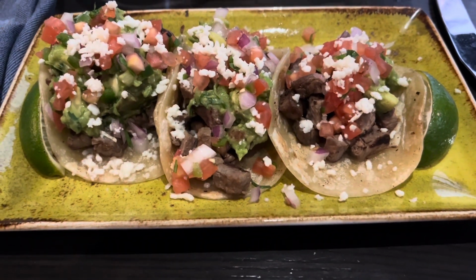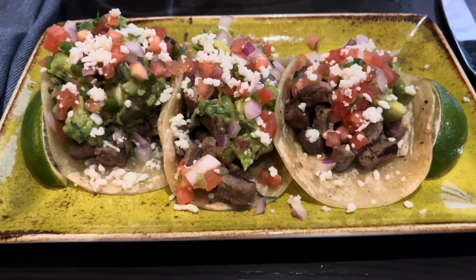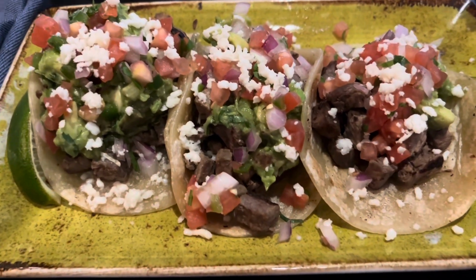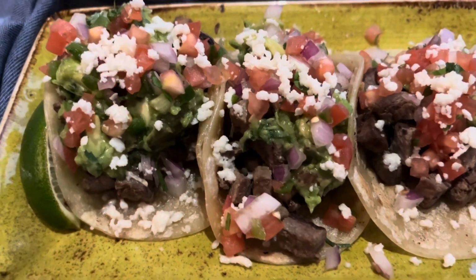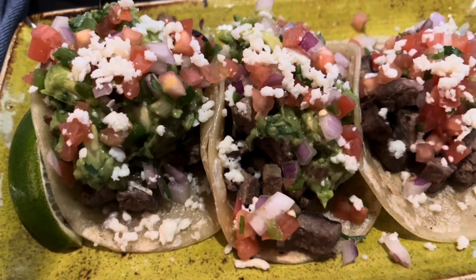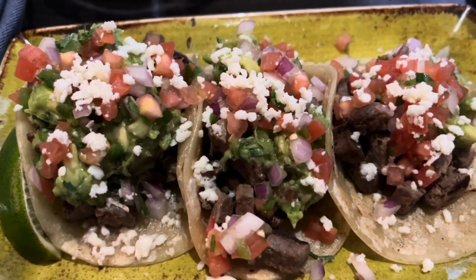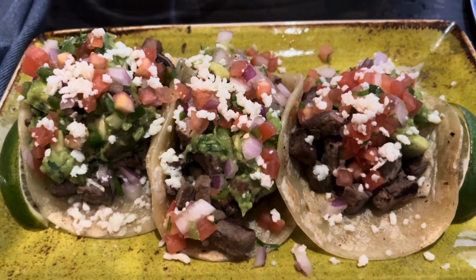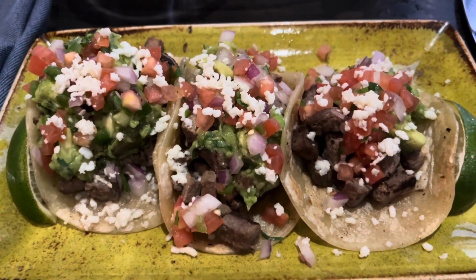So I got the New York strip tacos. There's 3 of them here. I didn't realize that it comes with guacamole. I'm not a big fan of guac. So I do know they make their guac fresh here, so I'm sure it's super high quality. I'll give it a try. Hopefully I don't regret not getting them without guac.